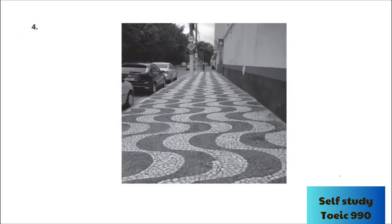Number 4. Look at the picture marked number 4 in your test book. A. A car is being parked by a curb. B. The pavement is decorated with geometric design. C. The carpet has a circular pattern. D. There is a stone archway on the paved path.